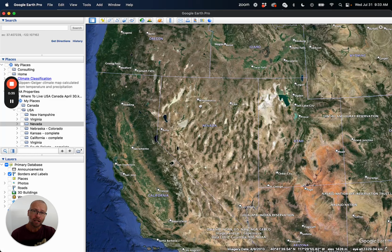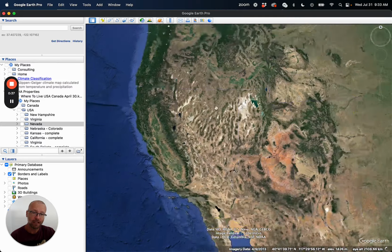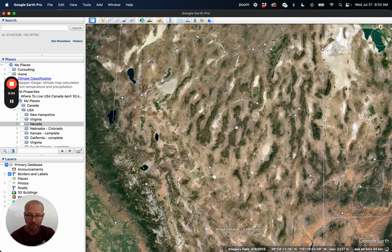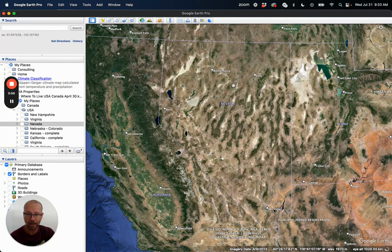So, Nevada is probably the most barren state in the U.S. I guess a close second might be Arizona, maybe New Mexico. But even in Arizona, there's more green zones. And in New Mexico, there's more green zones than in Nevada. Nevada is rough. If you've ever flown a plane over Nevada, and I have many times, I've flown through Las Vegas, it is rough, man. There's just not a lot there.